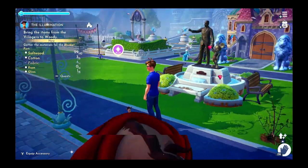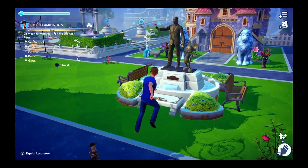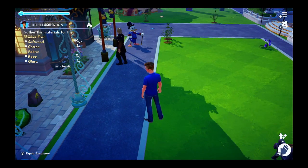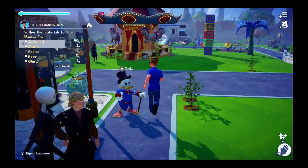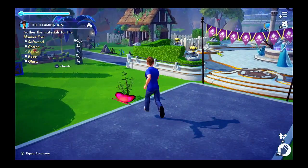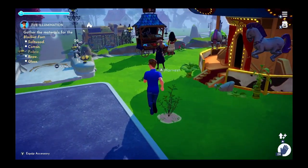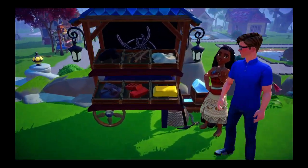Wally. I don't know if I showed you guys, but I put down the partner statue. Added some more benches to the side. Oh, more softwood. Oh, another cotton. Rope and glass. Wow, what an amazing day. Okay, well, first of all, we do have some space because we put stuff down. What do we have here?